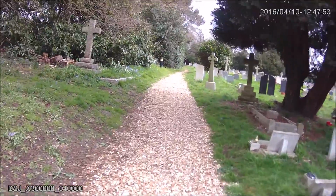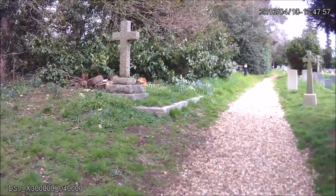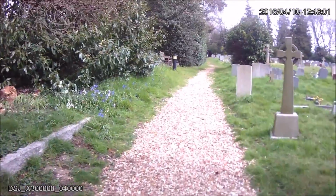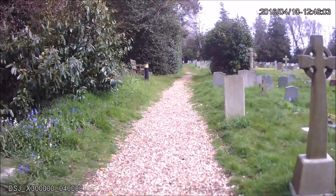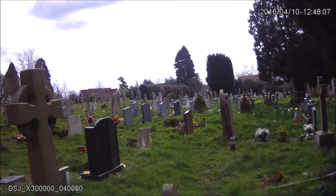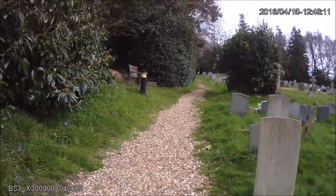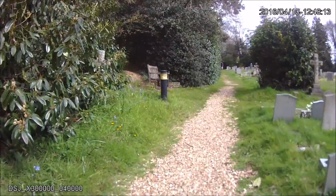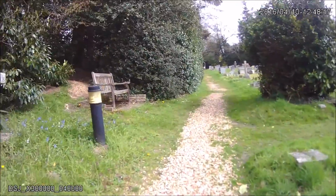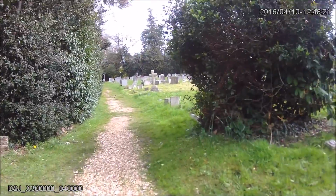As all cemeteries, the loss is quite sad. Very sad. Okay. This is quite a large area. Again, it's so nice for people to be able to come and see and decorate their loved ones' resting place.